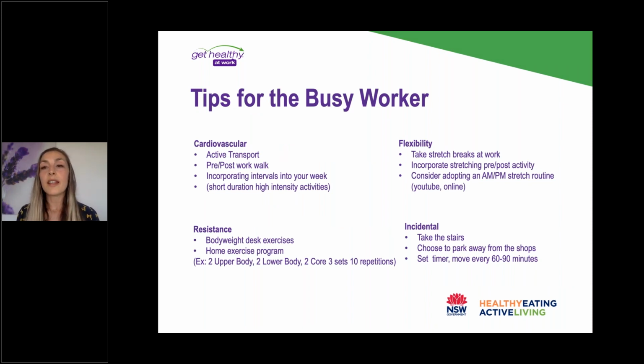So taking all of the benefits and the barriers into consideration, and as a busy worker, we'll take a moment to summarize a few simple ways for how you can start to incorporate more activity into your days. So from a cardiovascular activity standpoint, this could look like shifting to active transport, so biking or walking to the train, a pre or post work walk, incorporating intervals, so maybe shorter bouts of exercise at higher intensities.